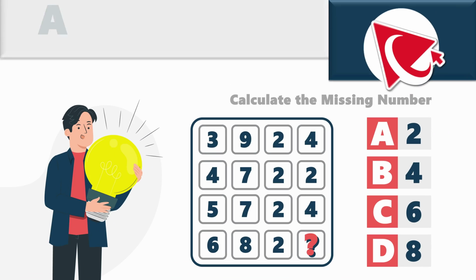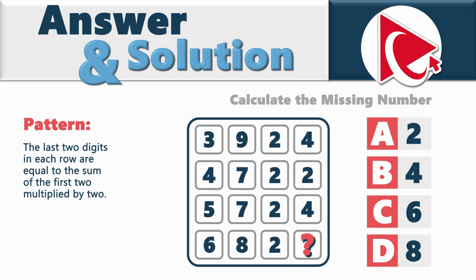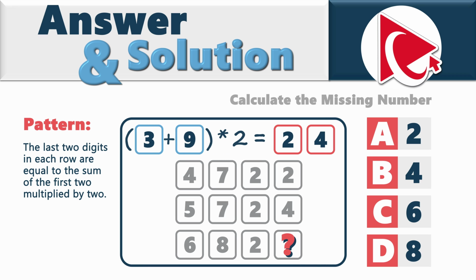The pattern here is rather simple. The last 2 digits in each row are equal to the sum of the first 2 digits multiplied by 2. Let's look at the example. The first row has numbers 3, 9, 2, and 4. 3 plus 9 equals 12, multiplied by 2 equals 24.